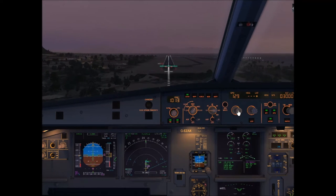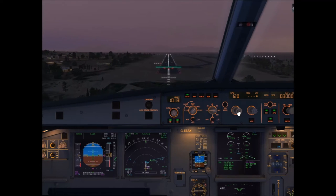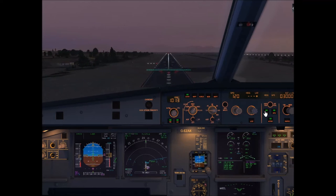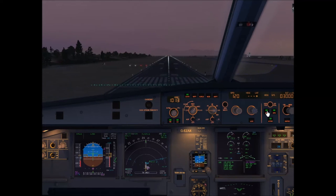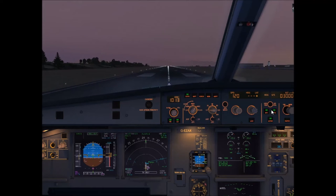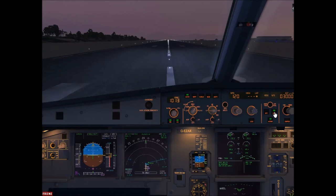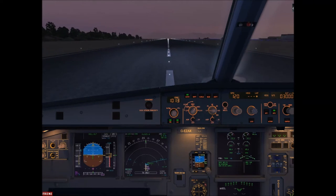Hundred above. Minimum. Continue. 100. 70. 60. 50. 40. 30. 20. Retard. Retard. Ground spoilers.